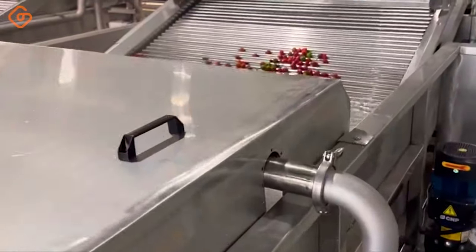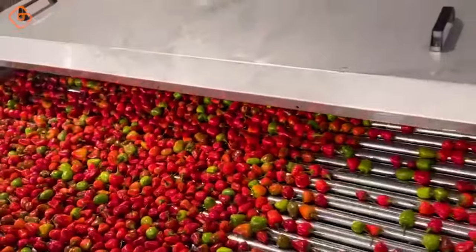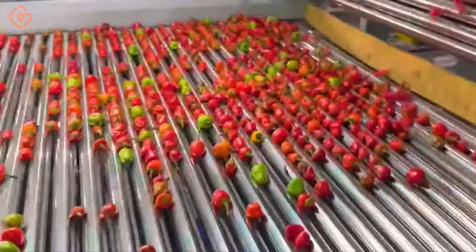Using cutting-edge technology, each chili is thoroughly tested to ensure that it meets the highest standards of quality and food safety, delivering reliability and high performance in food processing.